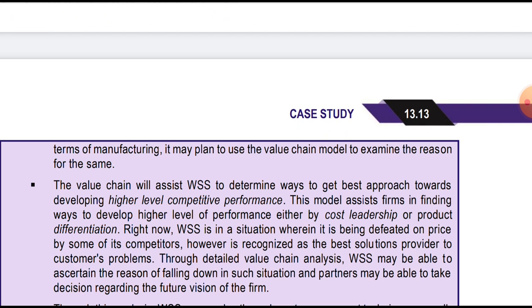So the benefit of using the value chain is that we can also identify which activities are leading to our product being manufactured at a high cost, and since we are charging a high price, we will examine the reason for the same by using this model.